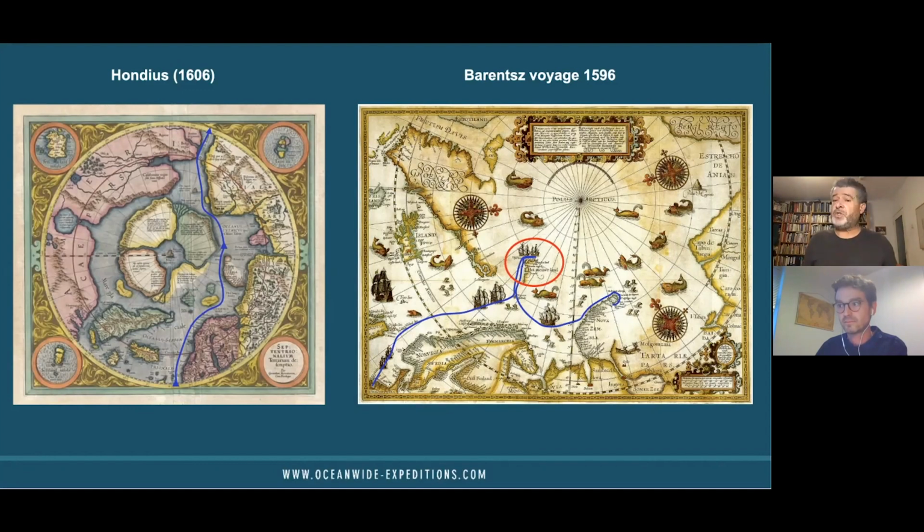But what they also saw were all these animals there. You see them on the map, all the whales and the small dots are walruses. But that's why this information came out, and that's why in the years to come, in the beginning of the 17th century, a lot of people went there to hunt for the whales, the whale hunters, because of the information that they got from Willem Barents and the people after him.